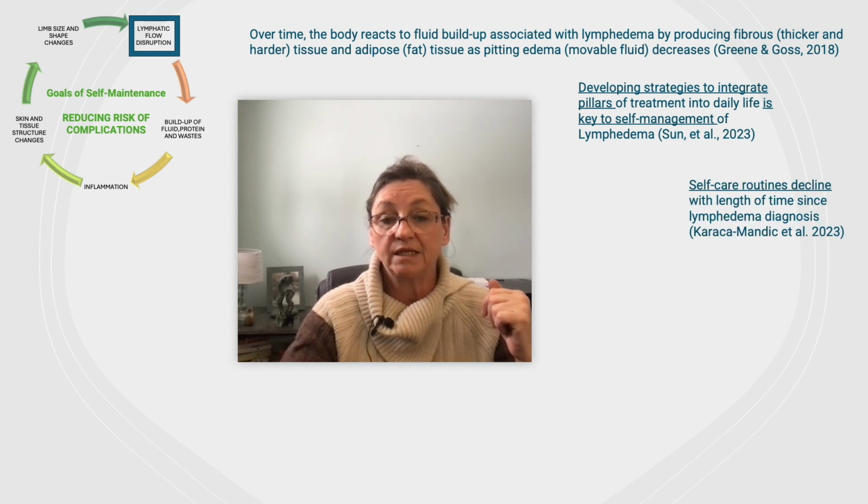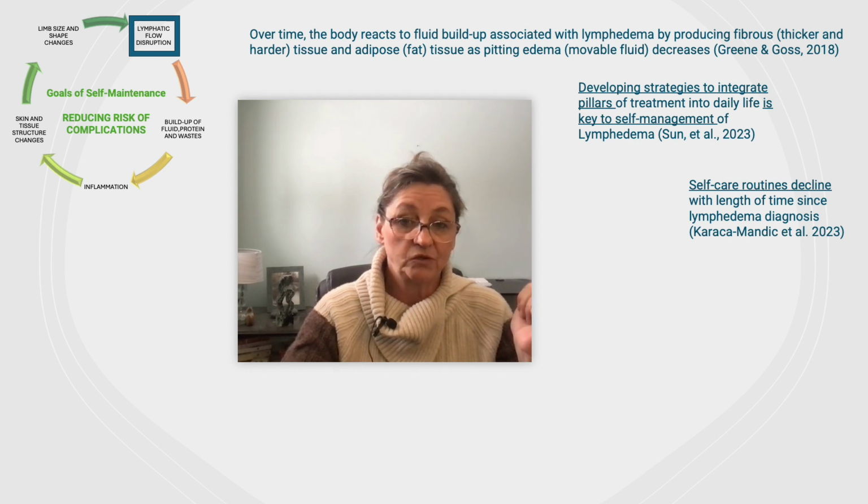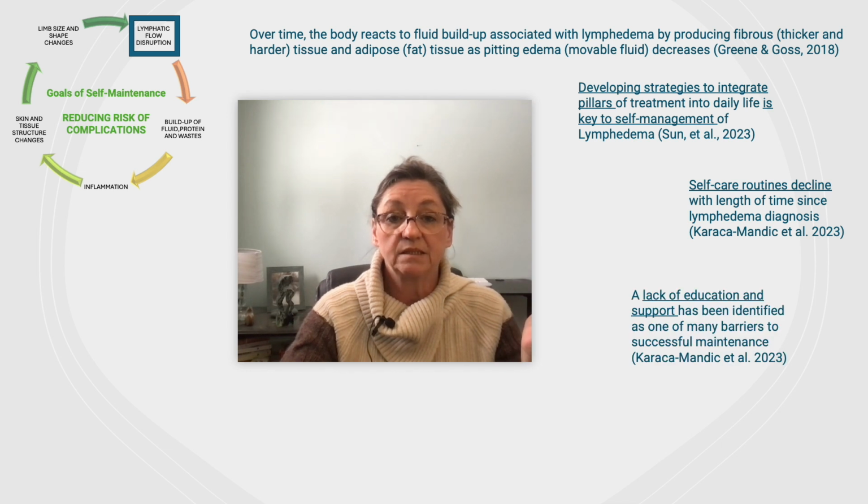But there is a challenge. Other research is showing that the longer someone has lymphedema, the more self-care routines tend to decline over time. And why is this? Many people relate that is due to a lack of education and a lack of support.